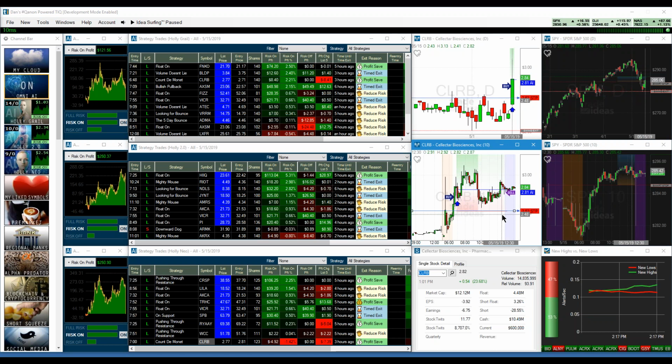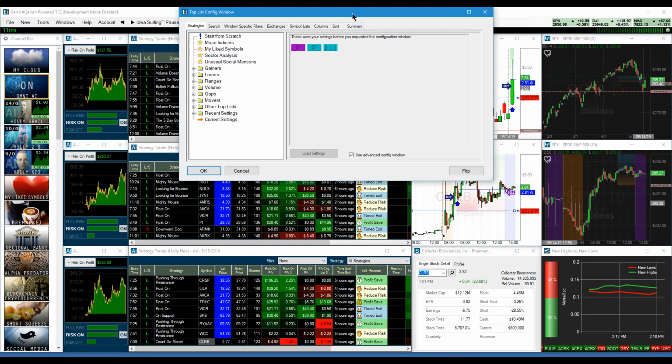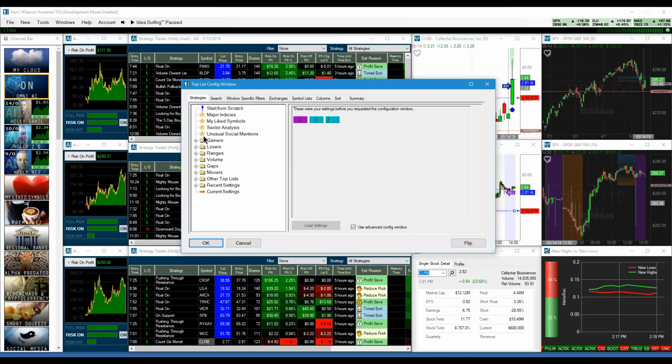So just the software is such a malleable piece of assistance for you. Go up to New and open up a top list window and go into that configuration page that it does, Dan. So go up to New, open up a top list. Let's pick a pre-configured strategy, go to volume, relative volume leaders, and hit OK. Hit load it and hit OK.